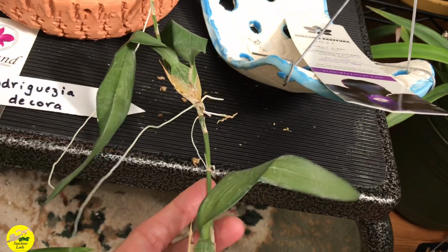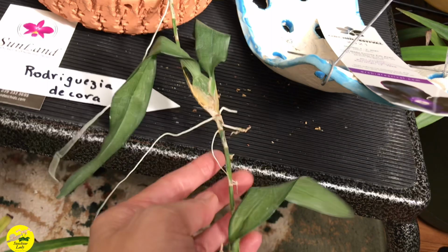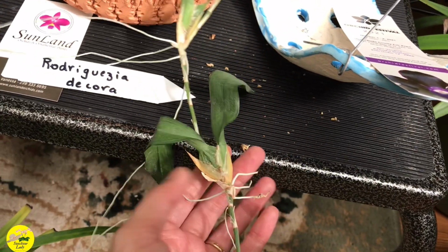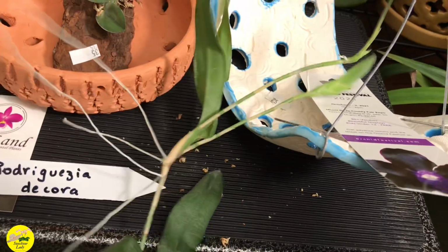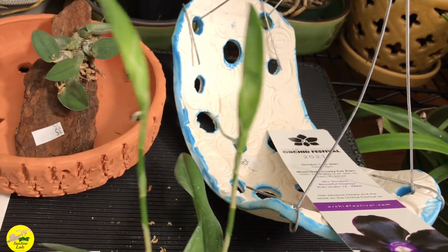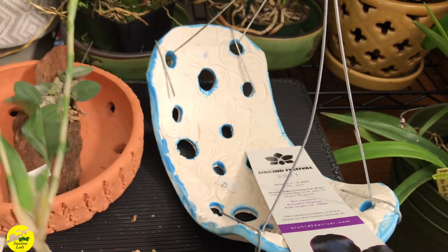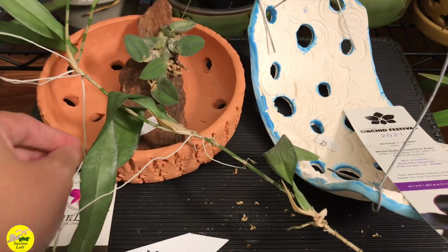I'm gonna look up how this looks like, but every bulb that it grows on, you know, here like this, it's got roots. See, I noticed that. And this another bulb, it's put out another root. And there's another one, it's putting out root. So yeah, this is a nice species. Love it.